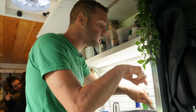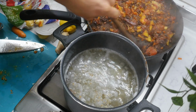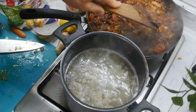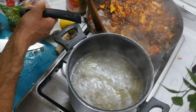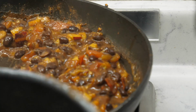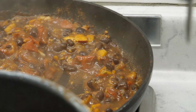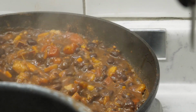So you see the way it's starting to stick to the bottom here? A simple thing, you might get kind of worried and think, oh no, but this is huge flavour. So what I'm going to do is take a little bit of water and pour it into the pan. This is called deglazing the pan. So I'm going to incorporate a lot of that flavour. And don't worry if the sauce suddenly goes really wet. We can just continue to cook and allow it to evaporate and reduce.